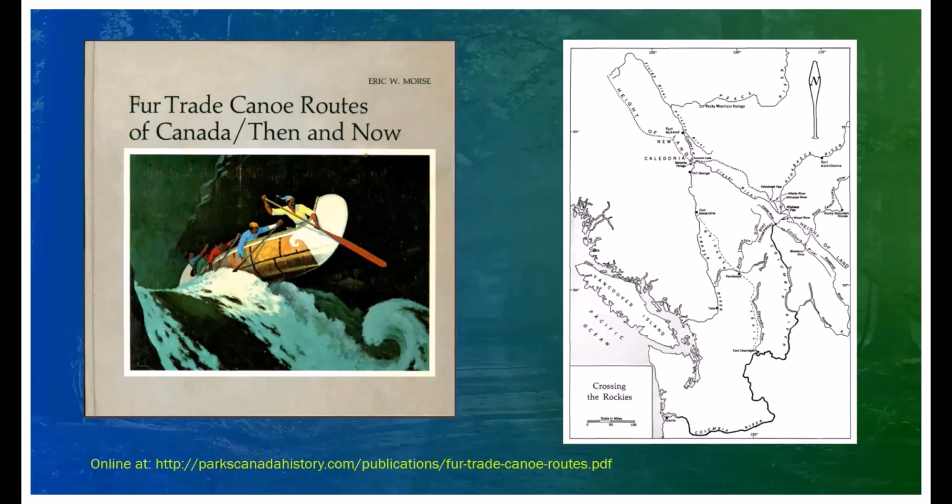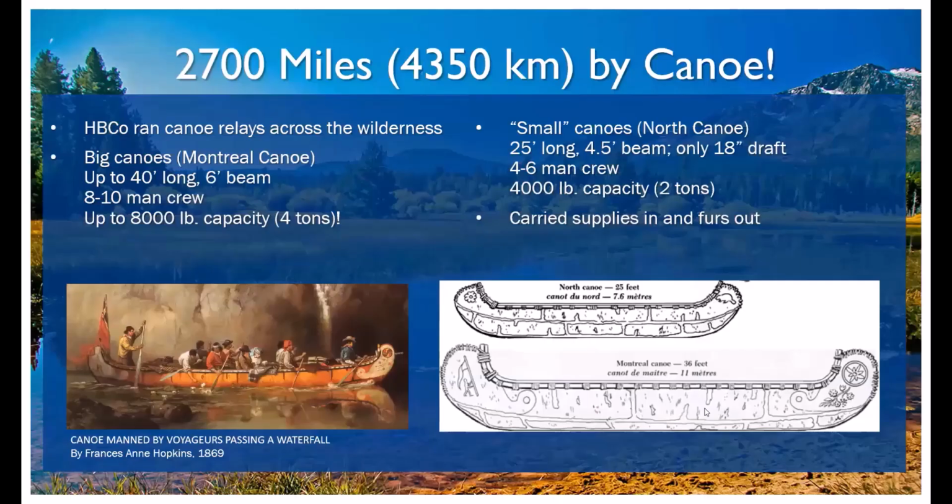Fur Trade Canoe Routes of Canada, Then and Now. If you just want to be amazed at some of the gyrations that they went through to get these things across. A little more on the canoes.